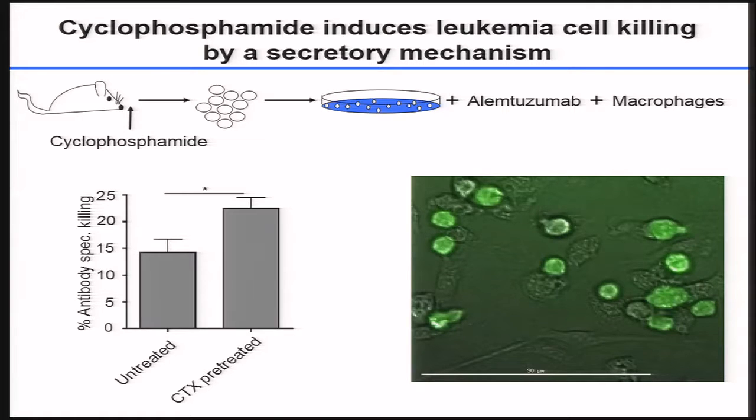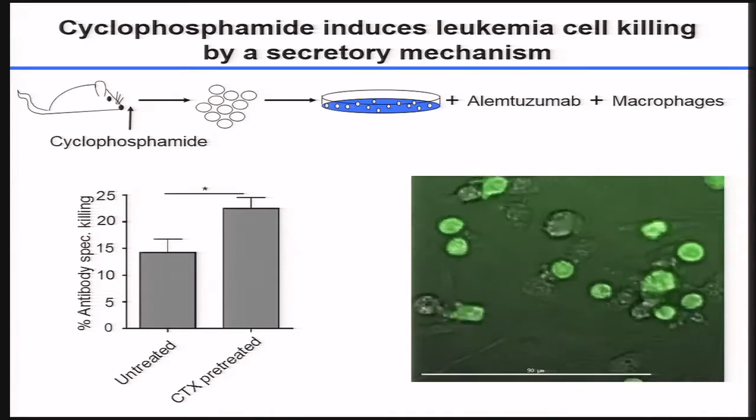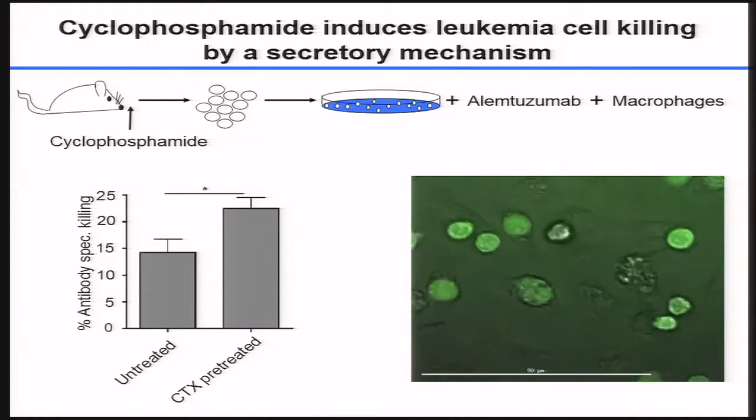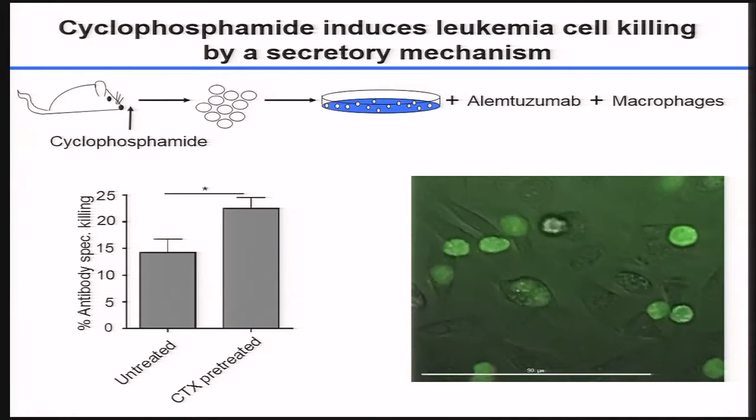And we can see that in culture, just looking at treated tumor cells, where the tumor cells are green and the macrophages are unstained. And if you look in the middle, we get effective engulfment of tumor cells by macrophages. There are two that come up from the bottom.